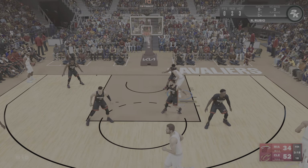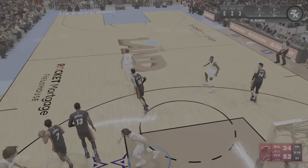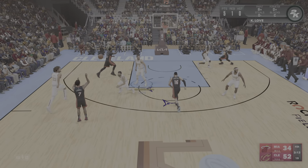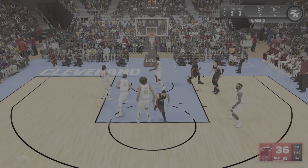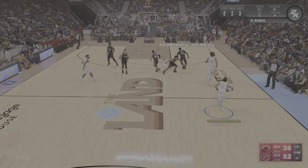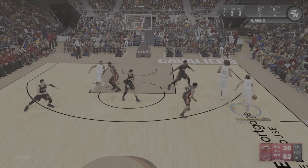Yeah. Rubio, the kick out to Lopez. It's stolen by Adebayo. And Adebayo throws it down. Oh, great feed by Lowry. He'd rather pick up an assist than score a bucket.